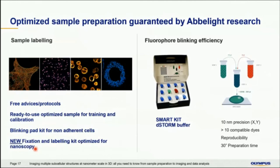We are now offering a fixation and labeling kit optimized specifically for nanoscopy. And for the blinking behavior of the molecule, we are offering the first and the only solution that you can find on the market, what we call the smart kit dSTORM buffer, which is a ready-to-use buffer. You just need 30 seconds of preparation time. Thanks to that, you are sure that the fluorophore will blink, that it is compatible with more than 10 dyes, and that you can be sure of the reproducibility of the blinking. So in terms of sample preparation, we offer advice and products that help you be sure that everything will be good in the sample domain.